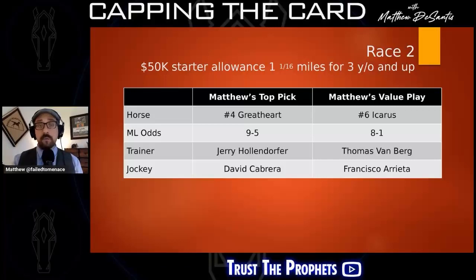Now, in terms of value, I really like this 6 horse Icarus quite a bit for Thomas Vanberg with Francisco Arrieta aboard on the mount. This is a horse that is second back from the layoff, is also experienced at this level, 3rd consecutive starter allowance race. And this horse took some time off. It's one thing to say second back from a layoff. This was about a 5-month layoff. So pretty significant. Came back and ran, I thought, a really respectable speed figure, a 78, which is very comparable for this field.